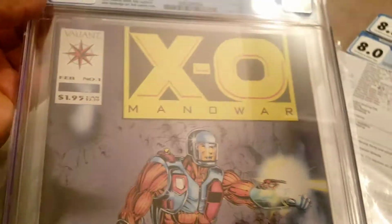Look at that. How is that a 7.5 unless it's got a tear on the inside? I actually looked for tears on the inside. I have no idea how this is a 7.5. Explain to me how this is a 7.5 CGC. I'm gonna have to look at the notes on this, but yeah, this I'm not too happy about.